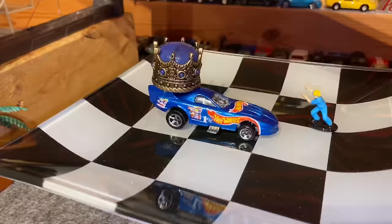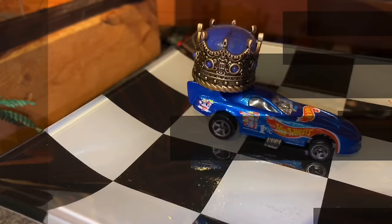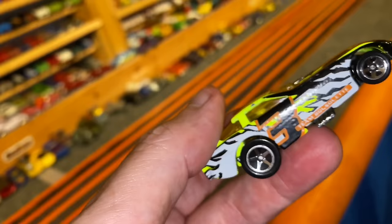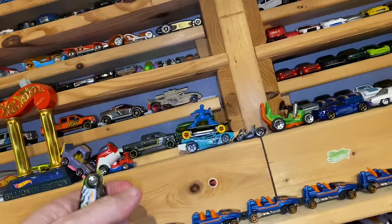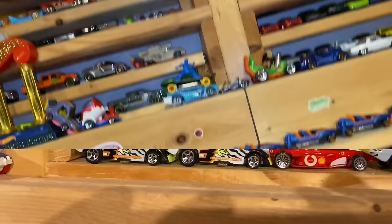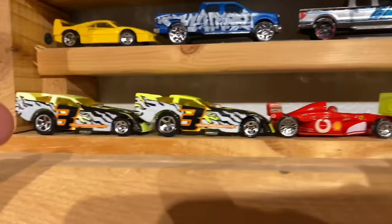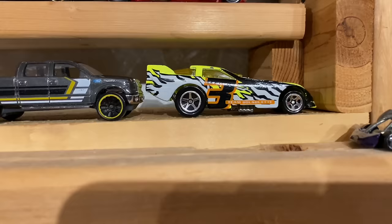Here's a look at the drivers. In tradition of the king, he's retired. Put him on the shelf with the other kings. Wow, we ran out of room here. Hold on a sec. Joins a long line of former kings, starting with the yellow F40 Ferrari, running all the way through. You can see how many funny cars we had before. He's the last one lined up.